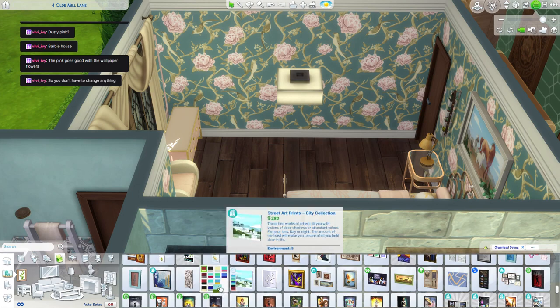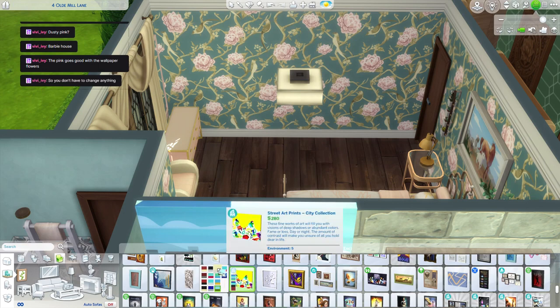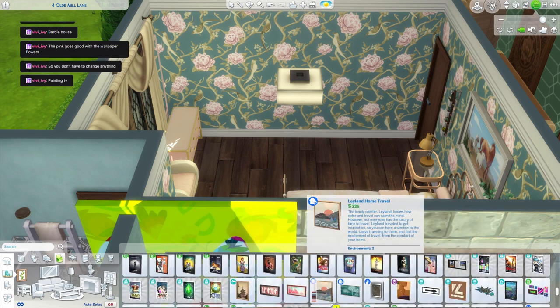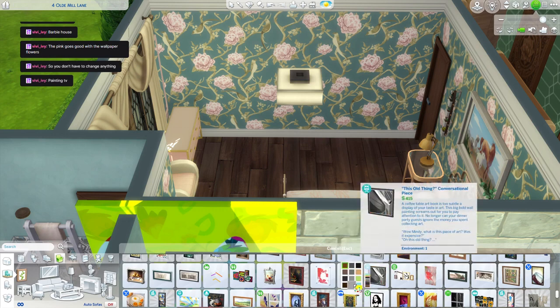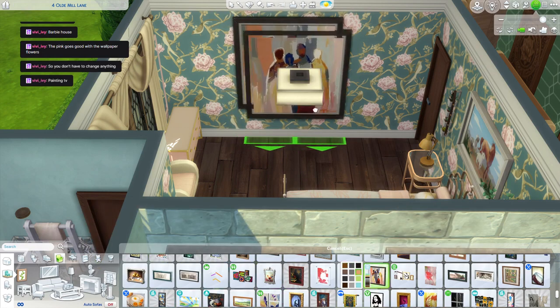What have we got in the giant artwork? If that was in a softer yellow, that would be amazing. As it is, that's too bright. But yeah, I wish these painting swatches were nicer. Because it's a really good size, this one, but the swatches are difficult. And there's also the Get Famous one. I think maybe we can get away with that because it's got the pink in it.